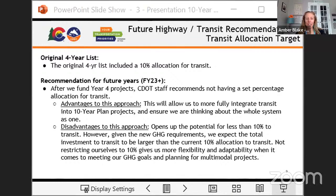In the original four-year list, as Marissa mentioned, we used a 10% allocation for transit. So it set a baseline of 10% that will go towards funding transit projects. After the past four years, and really looking at the intent of truly creating a fully multimodal transportation system and achieving the vision that we have laid out for CDOT of a multimodal transportation system that meets the needs of all of our users, we are looking at potentially this recommendation of not doing a set-aside for transit, rather looking at transit as a piece of the transportation system on the whole.